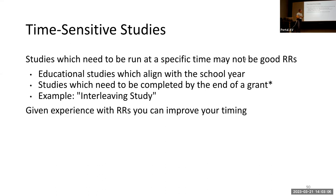As you get more experience with registered reports, you can improve your timing. That team actually came to me originally and they were like, hey, I know you don't know anything about interleaving, but would you like to help with a registered report? And I was like, yeah, that sounds great and complicated. And it was kind of me on the team who was like, I don't think we have time for a registered report now. The whole reason I'm there is it's also a complex analysis. But as you get more experience with these things, you'll figure out when you can and cannot do a registered report. I wouldn't recommend starting with something that's really time sensitive because it will just stress you out.